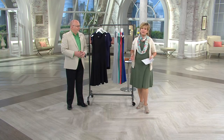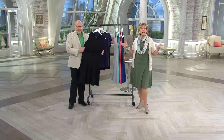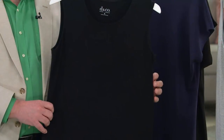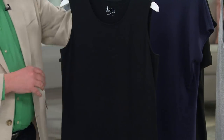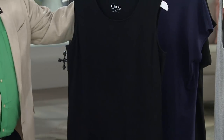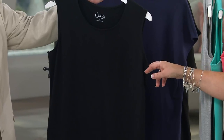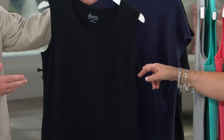It's in your favorite Perfect Jersey material, which is lightweight, mostly cotton, breathable, but has a little bit of stretch. So it's going to fit you over this part of your body where you might have a little more going on. So let's take a look at the colors, and then we'll go through some of the details here. So here's your black, here's your LBD, your little black dress, now with a drop waist. And this could be dressed up easily.